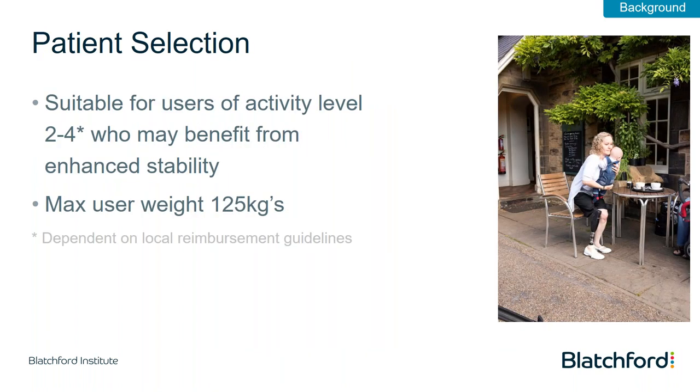So, as I mentioned already, the Orion 3 is intended for users of activity level 2 to 4, okay, who will benefit from enhanced stability so that there's less chance of them falling, and they will improve their confidence and end up less tired over the course of the day. It has a maximum user weight of 125 kilograms. And I'm going to go back to Chris and Denise as usual so they can tell you about their selection.